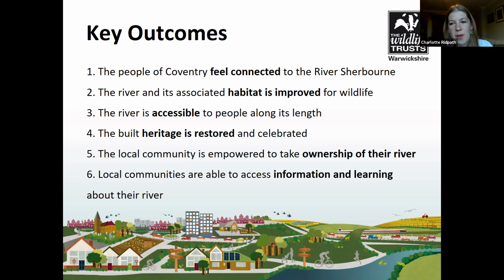We want to increase people's access to it right the way along the length of it. We're not going to be able to put in great big new paths all the way along, and in many areas that would be inappropriate anyway. So there will always be muddy tracks and things, but there are certainly things where we can find out what sorts of barriers people have got to enjoying the river and do something about those. And different people will have different barriers, and that's one of the things we're doing this year, is trying to talk to people and find out what those are, so we can do something about it.